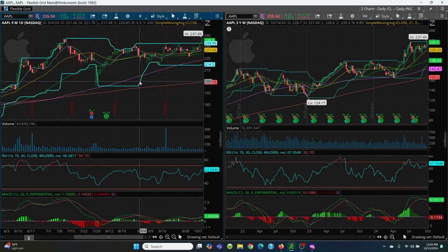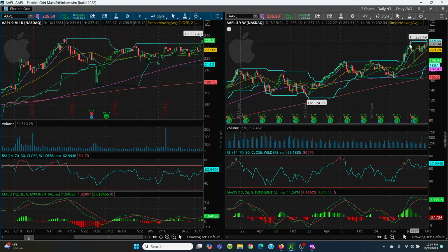It wants to close here above this key level here, which was right there. That's the key, 237.23. You have to close above that. Then you can go higher. Like today, we popped above it, but so far, we're not above it. We're sitting back down now at 235. So that's what you want to watch, okay?